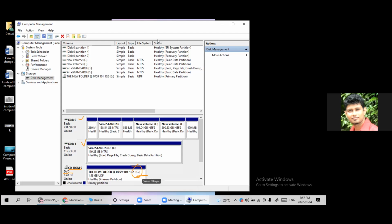How many visible partitions in the hard disks? 5. E is visible, F is visible, D is visible, C, so only 4, right? Because G is the CD. Other 4 are the visible hard disk partitions. UDF, it is a CD one, right? Okay, so that's enough. I think we saw that. Now you can decide what to do.